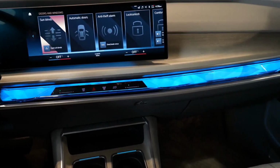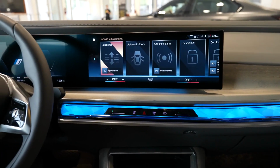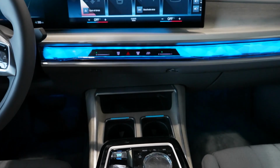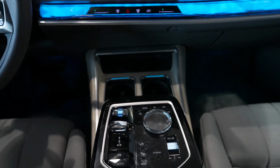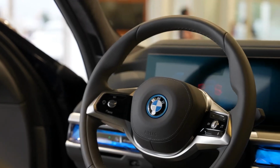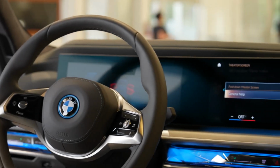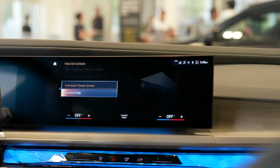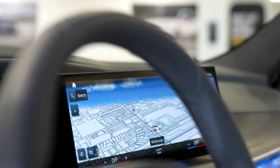And with its commitment to eco-friendly performance, it represents a significant step forward in the world of electric luxury vehicles. While the price of the i7 may be steep, it's a car that is worth every penny. It's a testament to BMW's engineering prowess and commitment to sustainability, and will make a lasting impression wherever it goes.